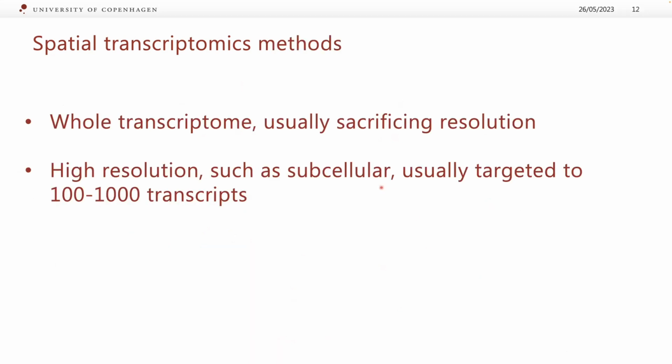And again, we can subdivide spatial transcriptomics basically into two parts, like whole transcriptome, where you are able to detect all genes. However, usually you sacrifice resolution there. It is very difficult to get cellular resolution, and even more difficult to get subcellular with this technology. Although the technology is coming up, and resolution here has increased over the last couple of years.